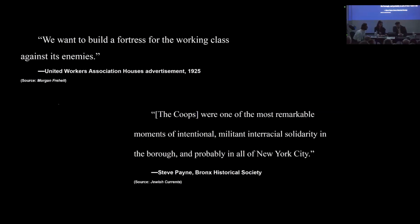And they weren't coming from nowhere. There were a lot of people escaping squalor on the Lower East Side who were dealing with horrible landlords, the police. It was relentless. And so I think they were appealing to a lot of people in that sentiment. And Steve Payne from the Bronx Historical Society later said, the coops, which is the houses in short, the coops are one of the most remarkable moments of intentional, militant, interracial solidarity in the borough and probably in all of New York City.